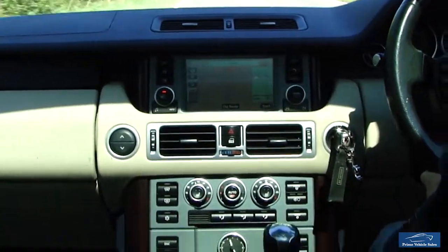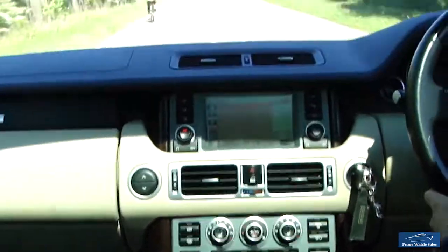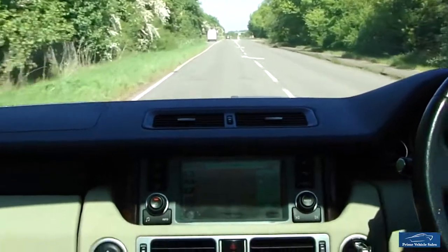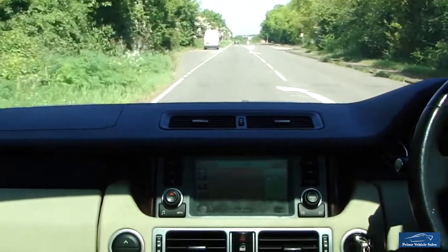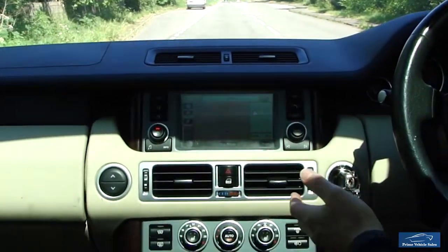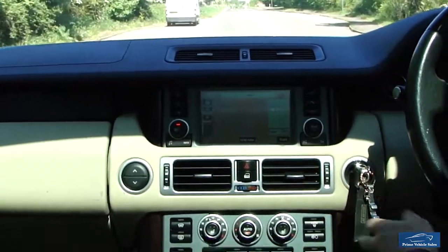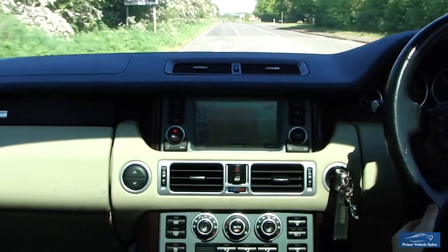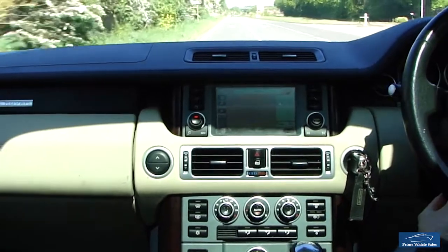Pulls cleanly, no vibrations, no wobbles, and we'll just give it a bit of a check up on the brakes. Turn it to a stop. We'll pull away again. See, that's smooth as silk. Lovely example. Age of mileage is commensurate with condition.